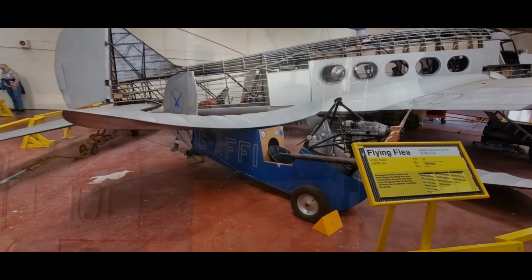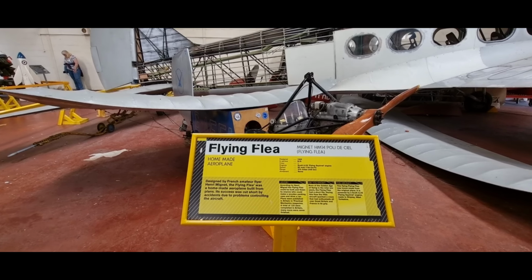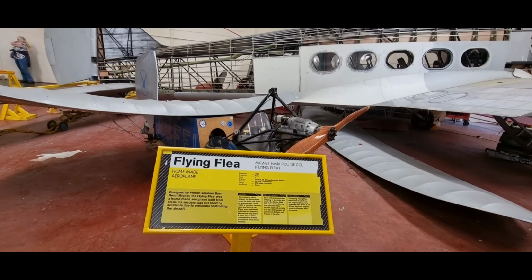We've got the Flying Flea, a homemade plane from 1933. It had a few problems because if you didn't fly it properly, basically you crashed. Excuse the background noise, they're rebuilding a plane.